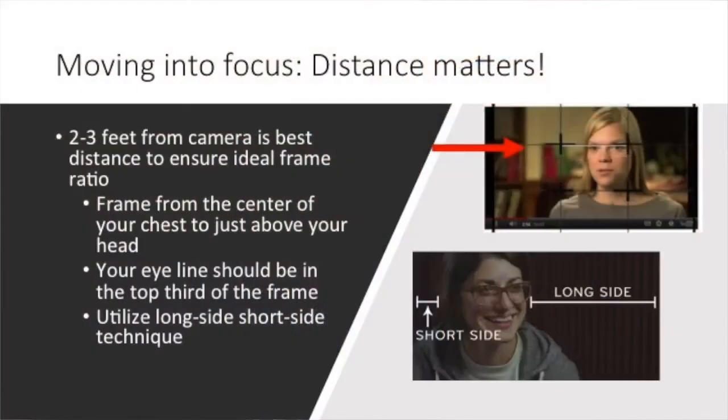Now it may depend on the environment that you're shooting in. For example, if you had less of an area to shoot in, you might need to bring the camera a little bit closer, or if you had a more vast space that you wanted to cover, you might want to move the camera further away. But 2 to 3 feet is the recommended distance between yourself and the camera.